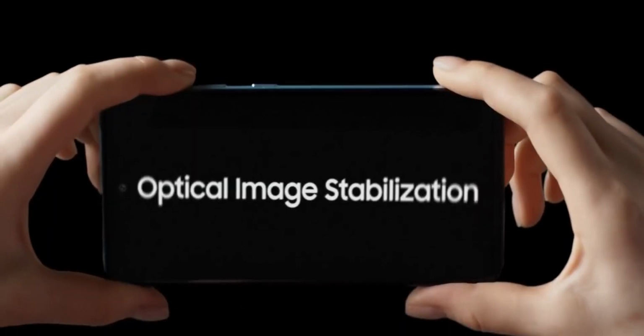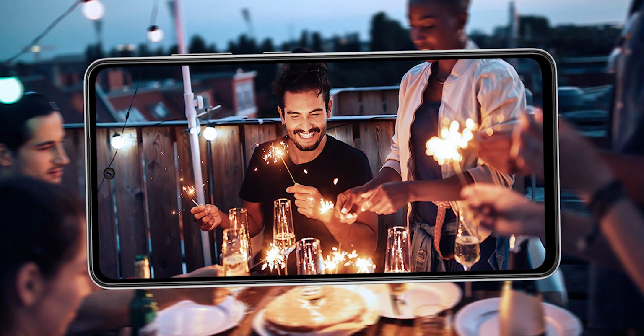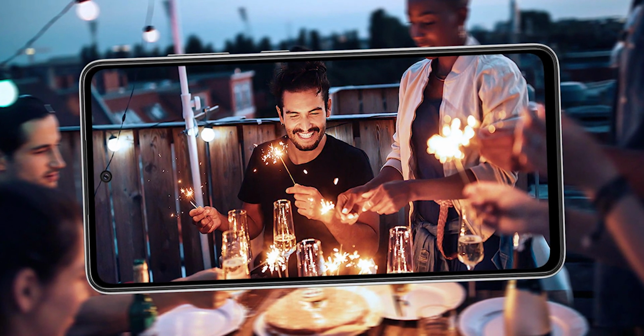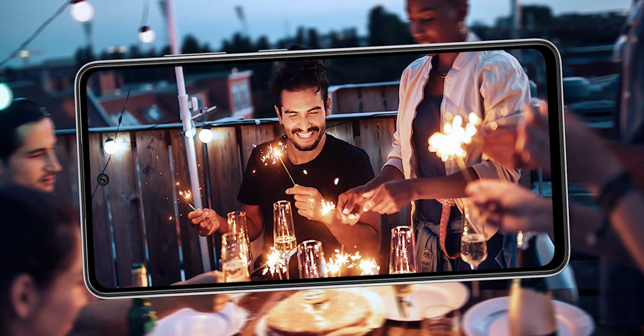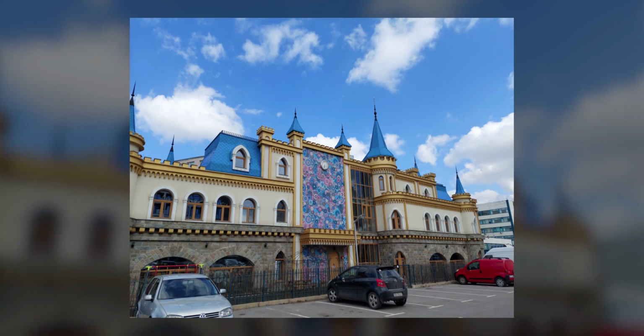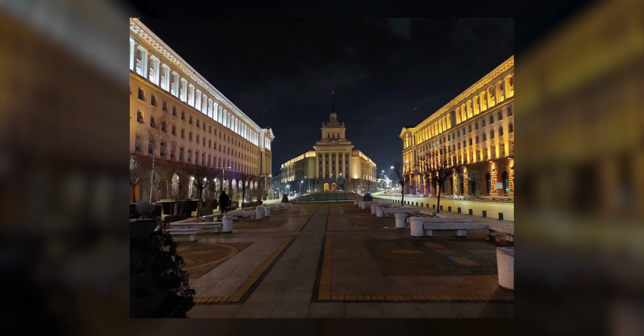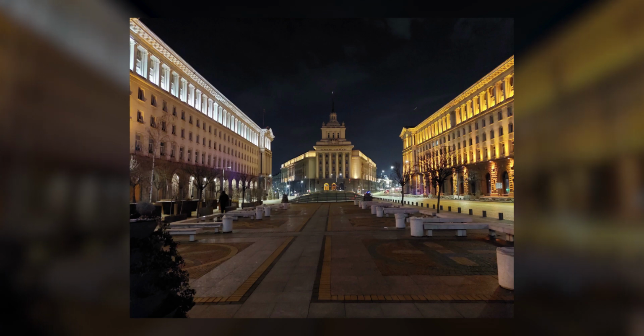Now, the main camera of the A52 has optical image stabilization, while the Poco F3 does not. And it is actually very useful in taking photos and videos. You get very stabilized videos and sharp photos even when there is a lot of movement. It produces good images with great dynamic range, and overall it's arguably one of the best phones when it comes to cameras in this price range.